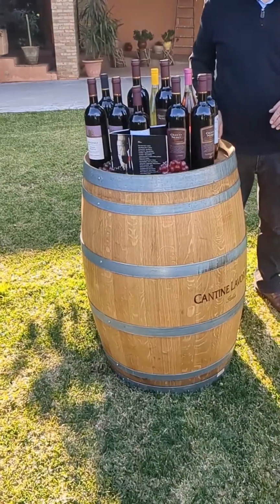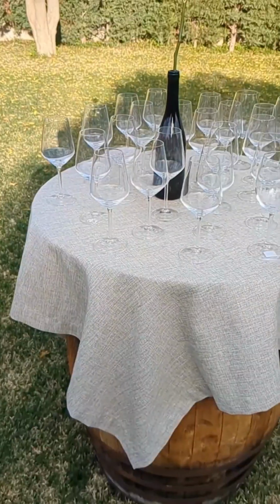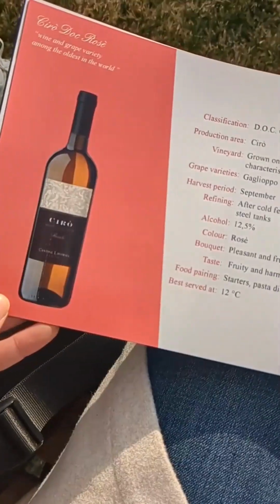Finally, we ended the day by checking out yet another winery. Each winery tour has taught us a new little bit of information as well as allowed us to try delicious types of wine.